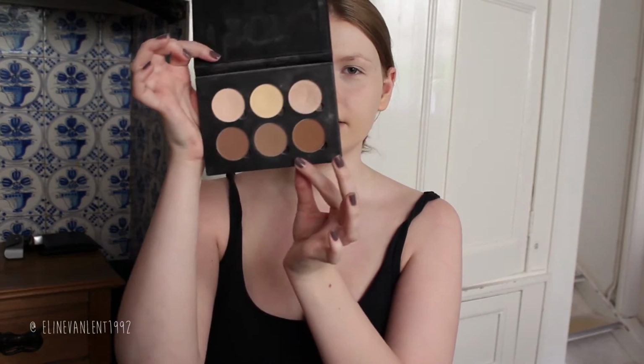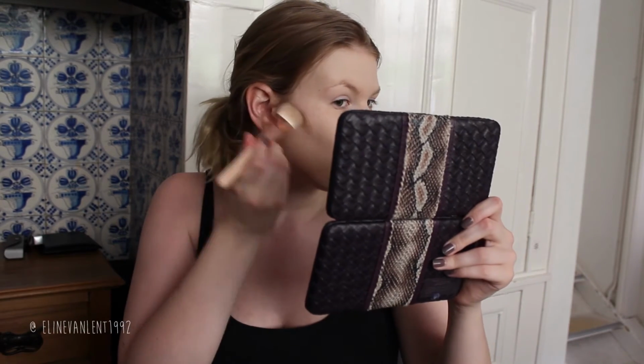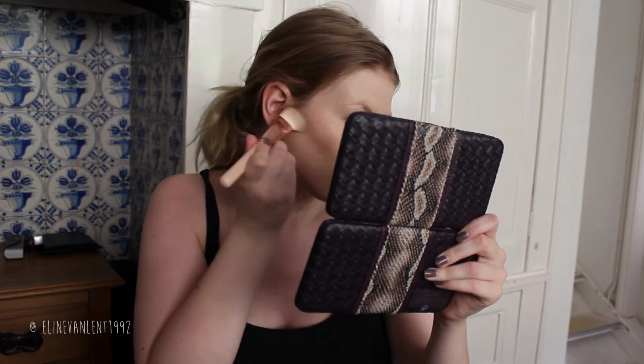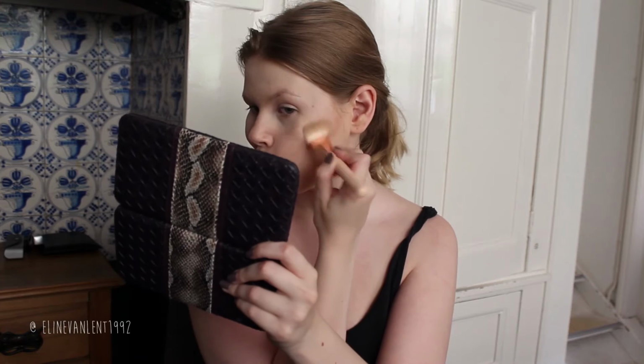Okay, let's go on to contouring. I have my Anastasia palette and my Zoeva contour brush. Let's do this. Okay, that looks all right, I guess.